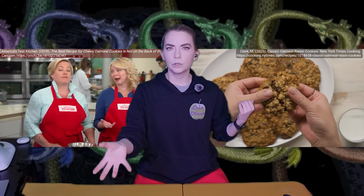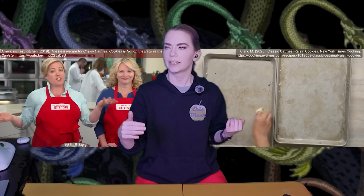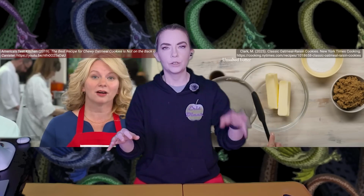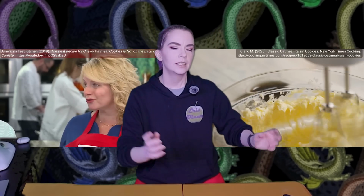The America's Test Kitchen one is more oat forward, and I think my husband's gonna like that because he doesn't really like sweet things necessarily. And the New York Times one is more spicy, like spiced. So we have those 2 versions, and then we're gonna add some extra chaos, and you'll see what that means when we get there. So with all of that said, let me get the mise en place and we can get started.